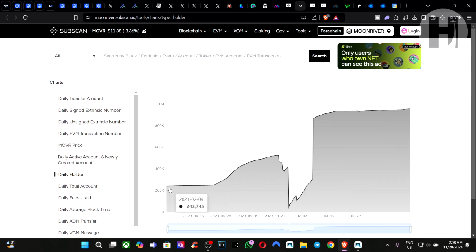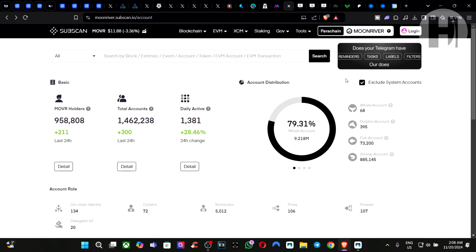Now, I'm not sure how artificial this is or what is the backstory behind this, but seeing how we were growing here and then we had a massive pump in December, I am expecting another pump to occur this time around, probably the end of this year, right? We might have another massive pump for MOONRIVER.